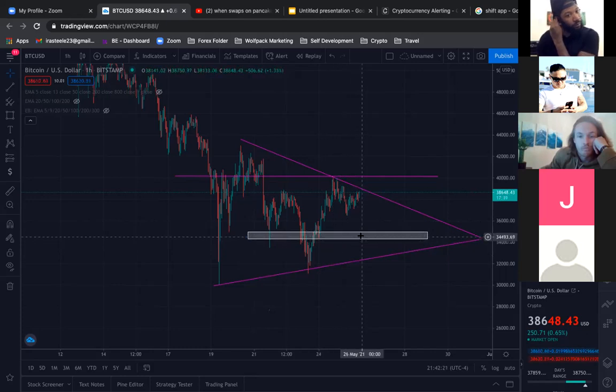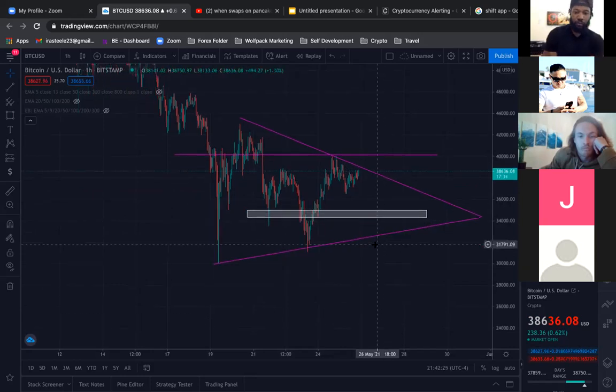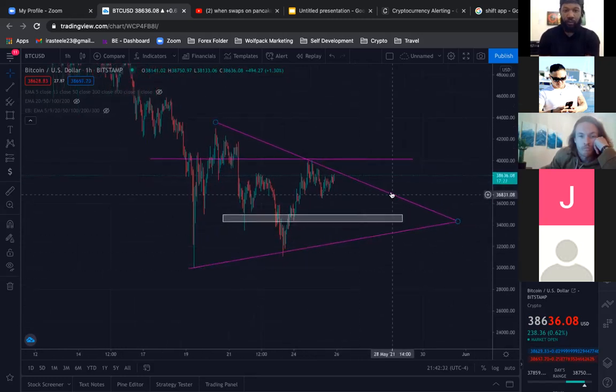Boom. Go ahead and buy it. This is a buy zone. Of course, there's other buy zones in case it does break through. But you know what I mean? You don't want to predict, you want to react.